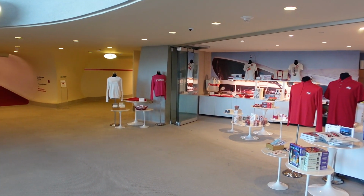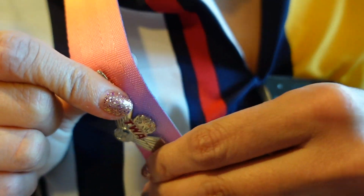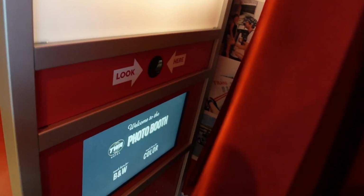We have a store over here. There you go. We got a pin for the wings for my nephew. There's John Travolta. Obviously wasn't ready. Oh yeah, the better ones. Photo op. Ready? Free things.